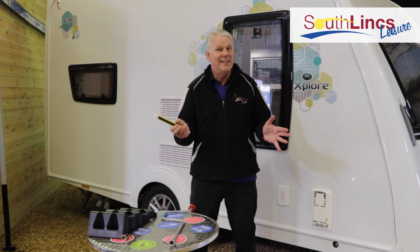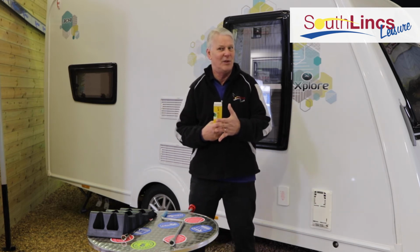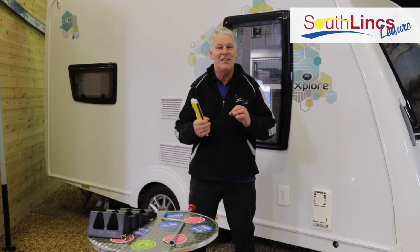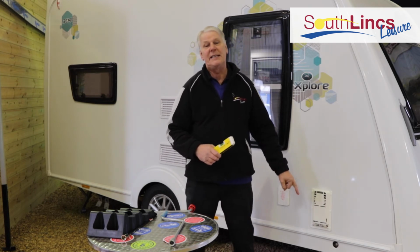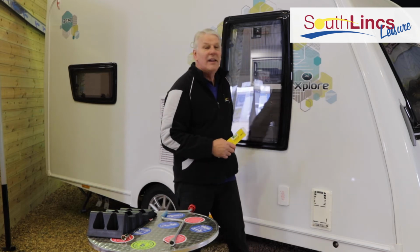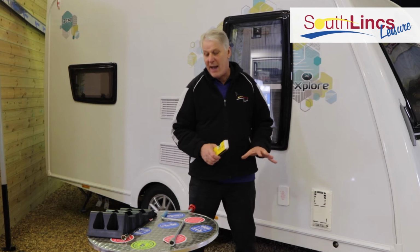I would add that you do want to get it level, because if you're lying in bed at night and the caravan isn't level, you notice it and you're going to grumble about it. So make sure you do get your caravan level before you put your corner steadies down. There's a corner steady in each corner of the caravan, which you can wind down manually.